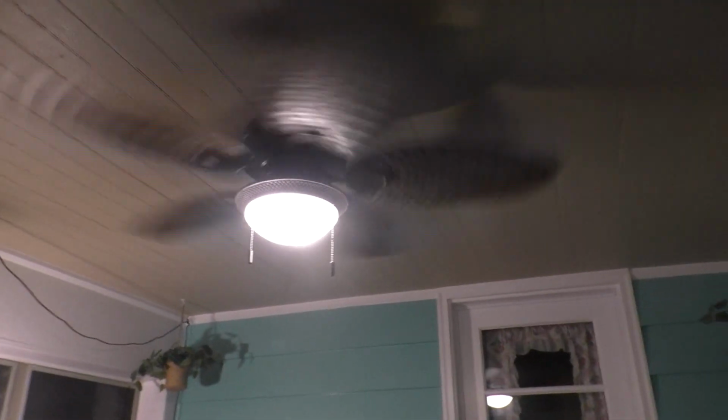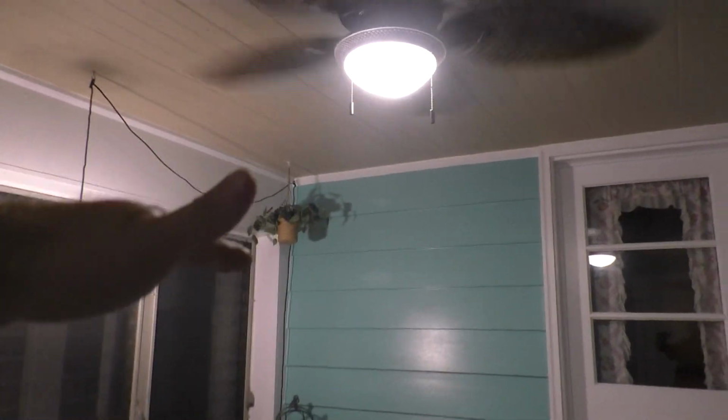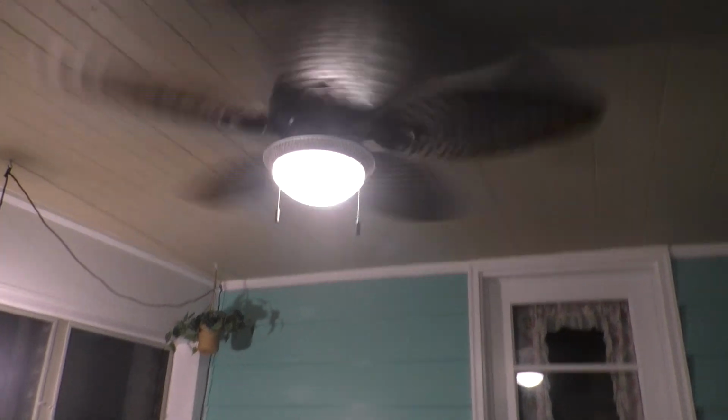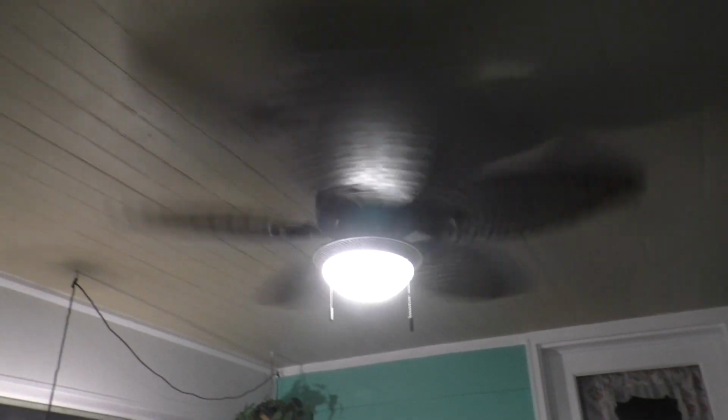I almost returned this fan because as I'm unpacking it and looking at how tall it'll be from the bottom of the light to the ceiling plate, it was actually going to hang down. The light would have been right about where my hand is. Then I read the instructions and found out that it's actually a convertible. The fan can be close mounted. It's not a hugger, but it can be close mounted or mounted with the included down rod, which was only about 6 inches or so. So I went with the close mount method.